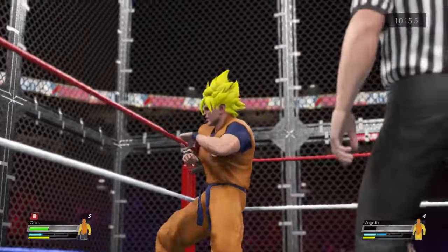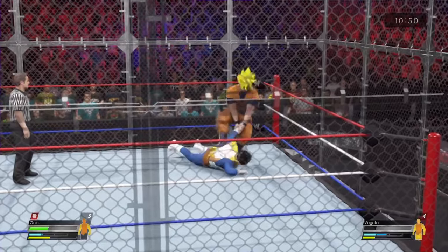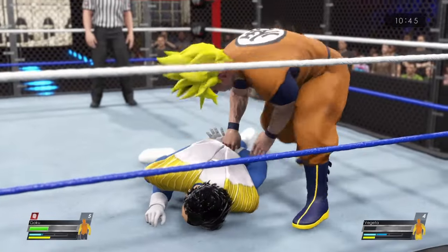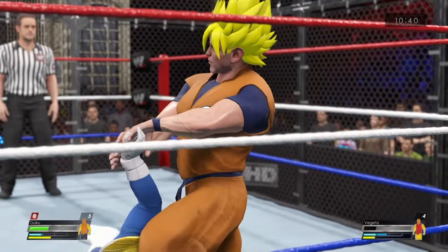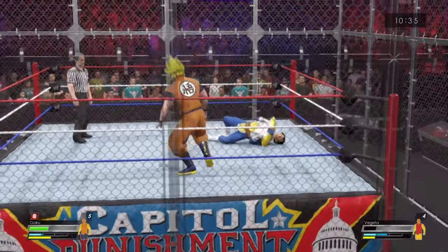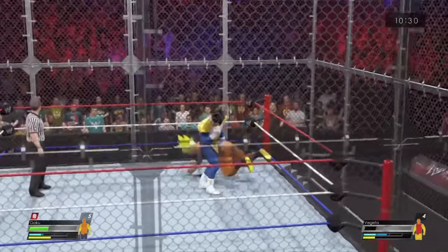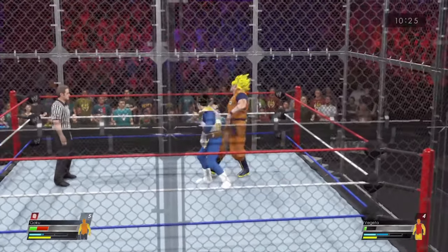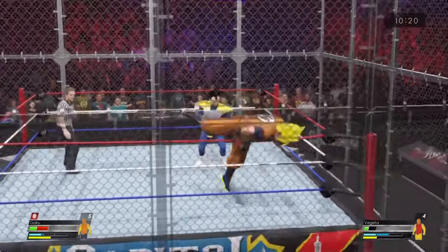Oh! Oh, kick right in the face. Kicks to the lower back, clutching the wrist. Just absolutely punishing their opponent here, relentlessly. Missed timing with that springboard. Countered it just in time. He's a projectile now.